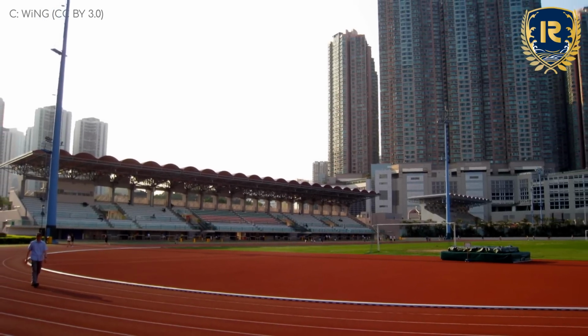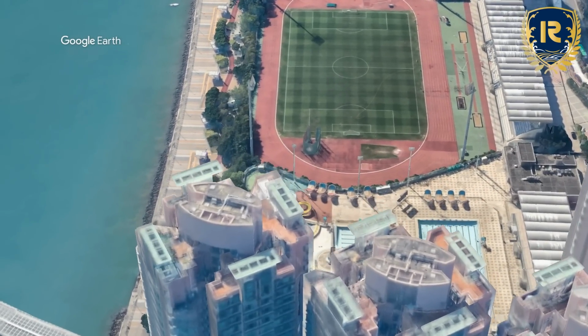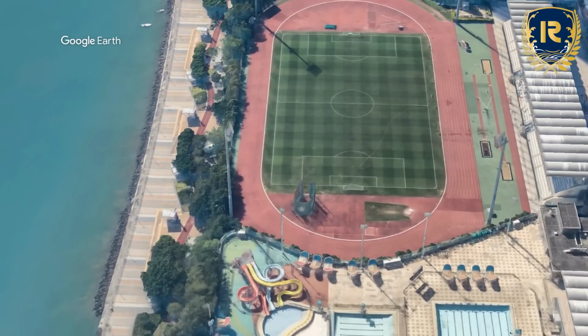Oh yes. Nice view, but the main stand here appears to be a 3-minute drive away from the field, so bring your binoculars.